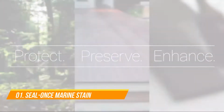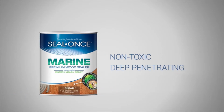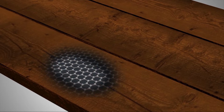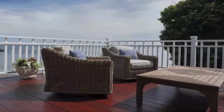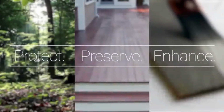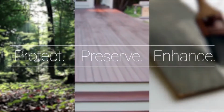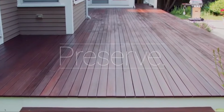Seal Once. Its proprietary formula uses non-toxic, deep-penetrating nanoparticles to prevent damage and decay caused by water infiltration and fungi growth. As it is absorbed, Seal Once bonds to the wood fibers on a microscopic level, providing your wood structure with durable and long-lasting protection. This eco-friendly, deep-penetrating product doesn't just protect the wood, it also preserves it.